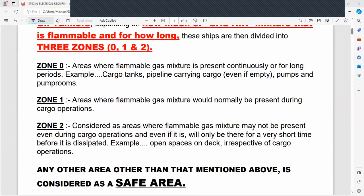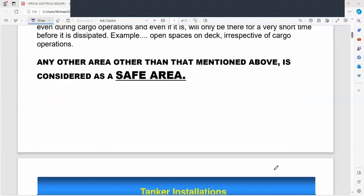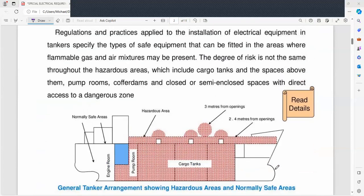I hope you have taken a screenshot of this, not yesterday, on Saturday. Okay, and now we will continue further with this particular thing. I hope you've taken a screenshot with the notes. Last time I told you to take only the diagram, but take the notes which are just above that.